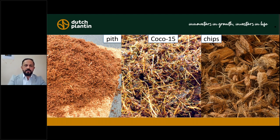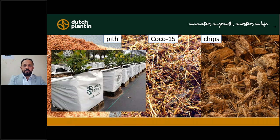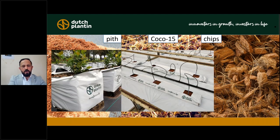Using these products, we make grow bags. What you see is a blueberry bag, which we sell a lot in Mexico. And these are grow bags or slabs, as you know, which are sold all over Europe, Asia and the Middle East.